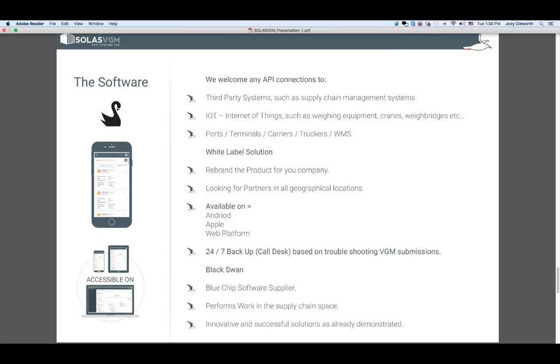associated between parties on the VGM compliance aspect? We are prepared to connect into shippers' own systems, Internet of Things such as weighing equipment. We've had various discussions on connecting into cranes and mobile cranes around the world to transmit this information via mobile technology. And similarly, we offer any other connections that may be pertinent to the VGM process. We will have a roadmap ahead of us where we will have specific products which we will discuss at the end of the call to facilitate more of a development.